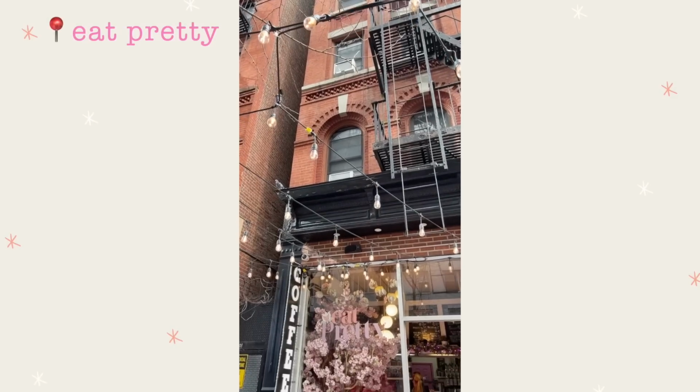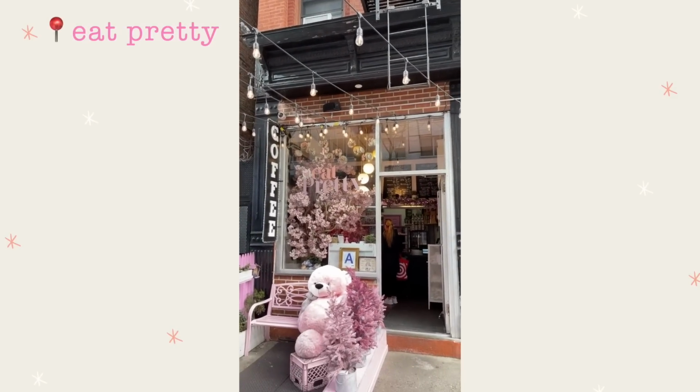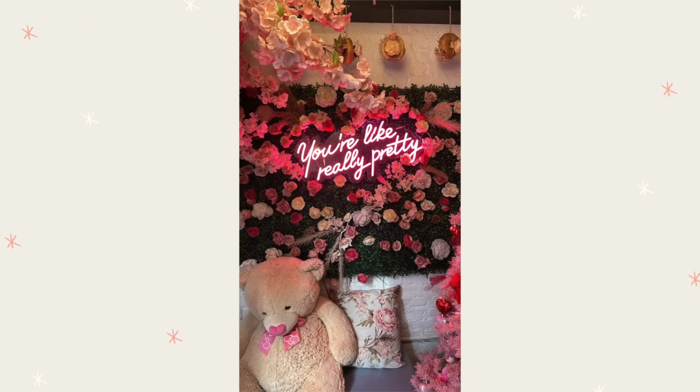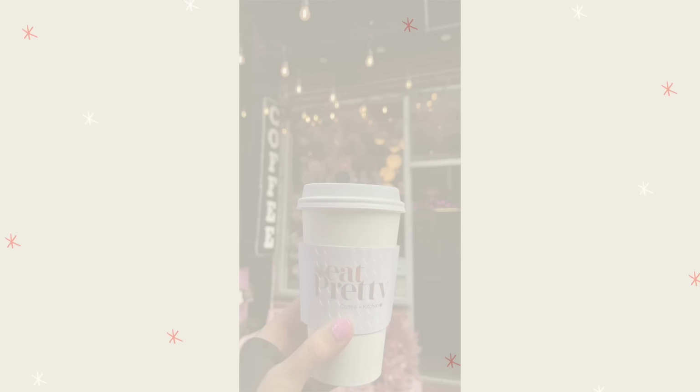Regardless, we went to a place called Eat Pretty on the Upper East Side for a cup of coffee. I just got a regular coffee with oat milk, but the actual inside of this place, even though it's so tiny, is actually very pretty and very pink, so it's a fun place to check out.